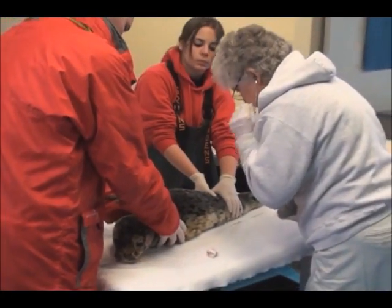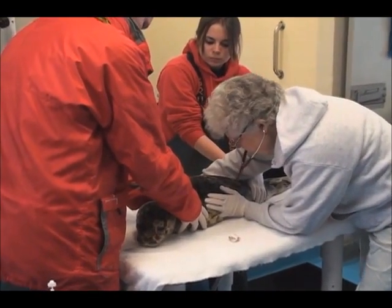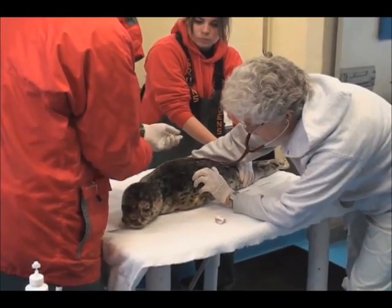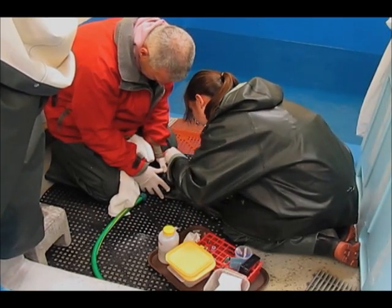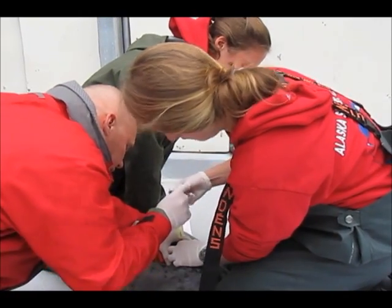Upon arrival, each animal is given a thorough physical examination so that any wounds or other abnormalities can be identified. As part of the examination, blood is drawn and other diagnostic samples are taken and sent to our in-house laboratory for analysis. The results assist the veterinary staff in determining a course of treatment.